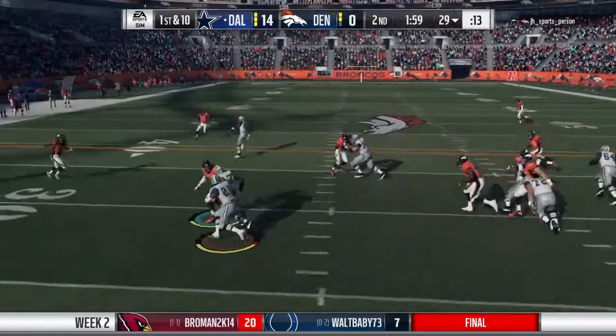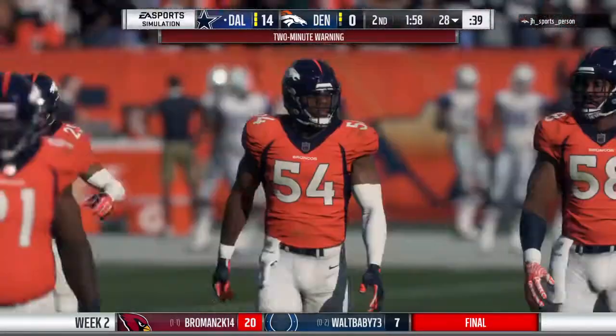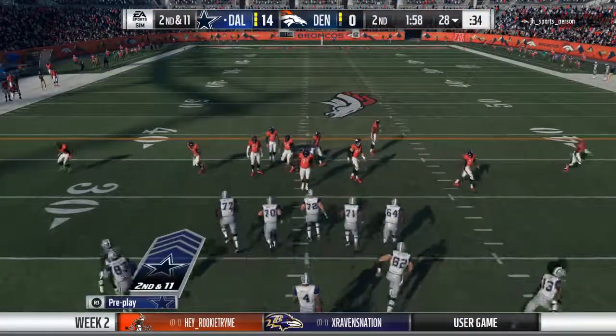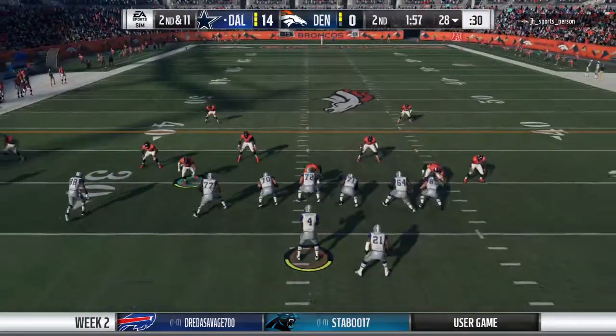A first down carry by Elliott. And he'll lose yardage here, going down back at the 28. A minute 58 to go in this first half of play. Back to Denver right after this.